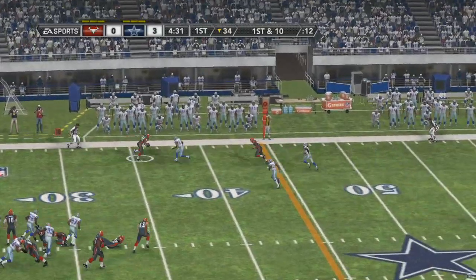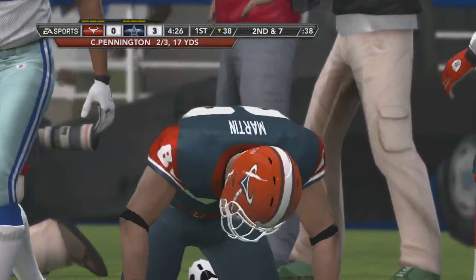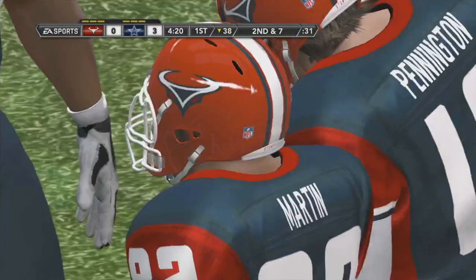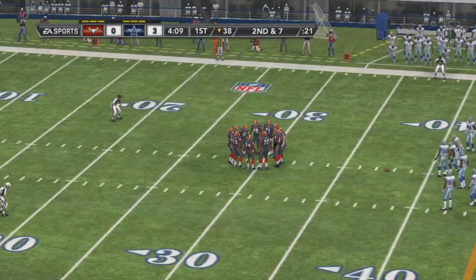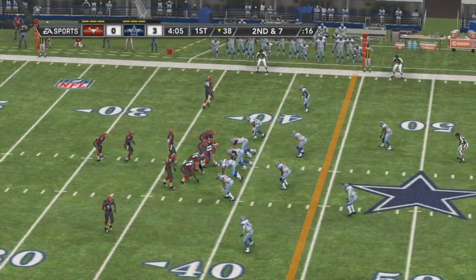Searching for an open man. And he's tackled right around the 38-yard line by Ball. Martin gains about 4 yards there. They're looking at a second and 7. Ball on their own 38.